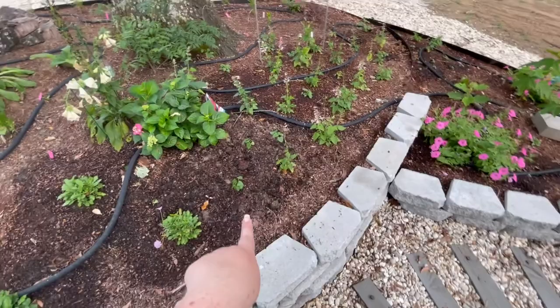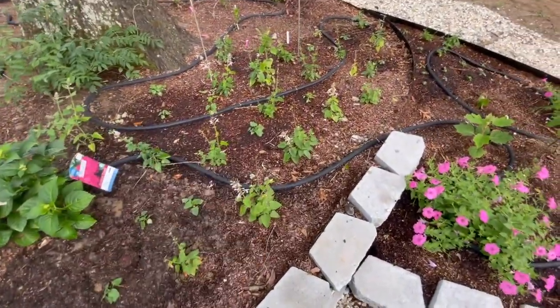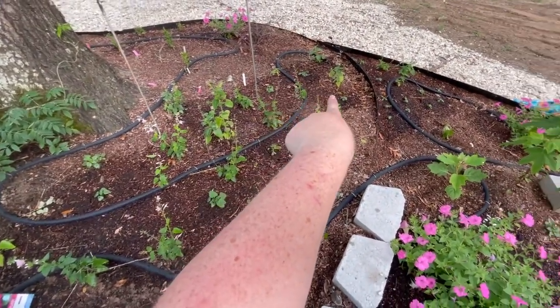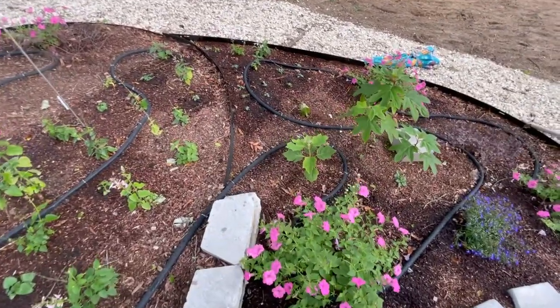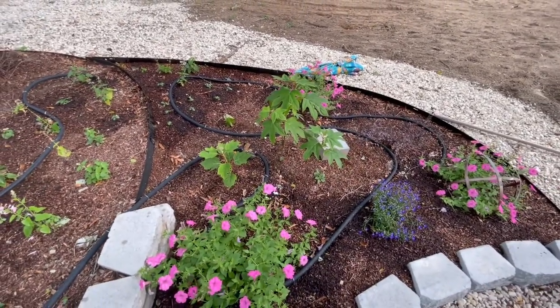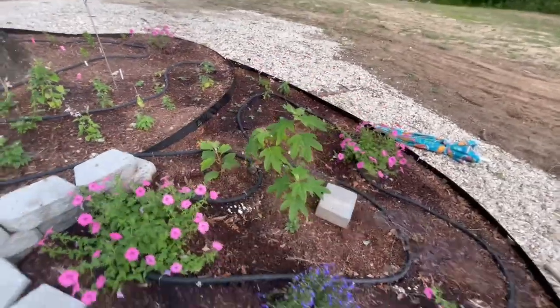Okay, so we got quite a few put in here. You can see all the little ones. There's one back there, over here, here, here, and then a whole swath down there, which would be good because between the oak leaf hydrangea and the bubblegum down there, there's not a lot in this upper corner.